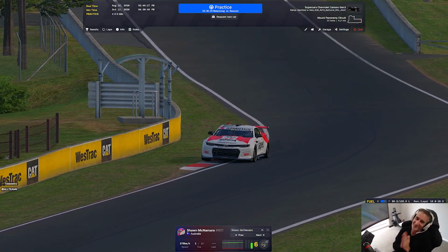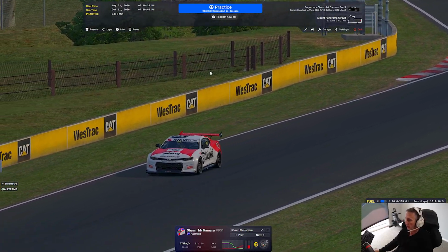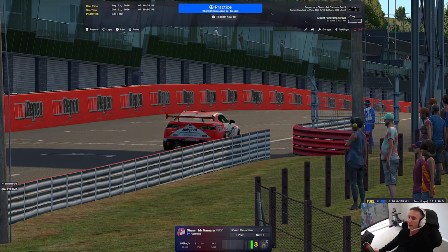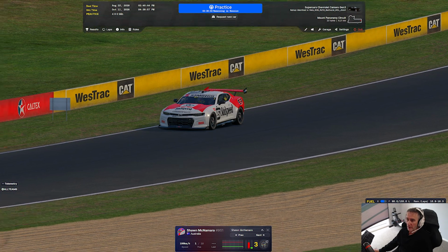Camaro. Sorry to the Ford fans. Look at the air that thing got. Just need to make sure I'm going to pick up the right lap here. Look, we are going to go round and round. I think I am picking up the right lap, so that's good. We're going to go round and round here. It's going to be fun.